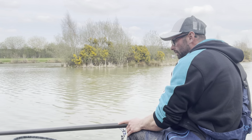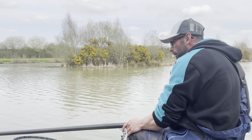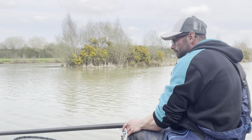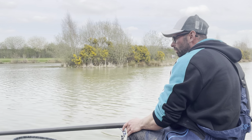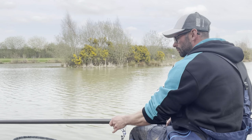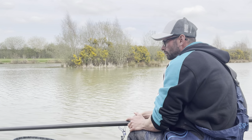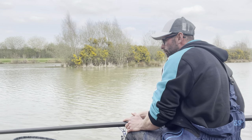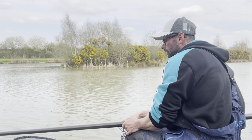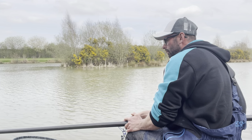The chap next to me on the right is catching them shallow. The people are still catching them on the tip and whatever. There's a few catching them at the margin. So yeah, there's a few fish getting caught. Just could be adding one more shot on this, and we're number 10. And maybe a back shot or two.